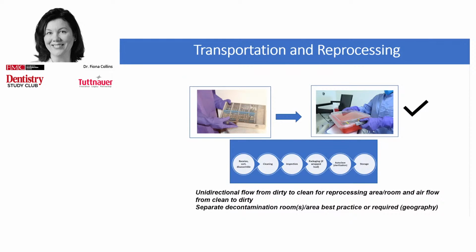The next phase is transportation to the decontamination or reprocessing room or area. On the left-hand side, we can see appropriate PPE and the individuals carrying a closed, locked, perforated cassette. These are very helpful in reducing the risk of damage or loss of the instruments during processing. They also help with inventory and setups. The instruments can be laid in the cassette in the order in which they'll be used for specific procedures, for example, a composite. They do need to be removed and inspected after cleaning. However, for the rest of the reprocessing, they can remain in the cassette.